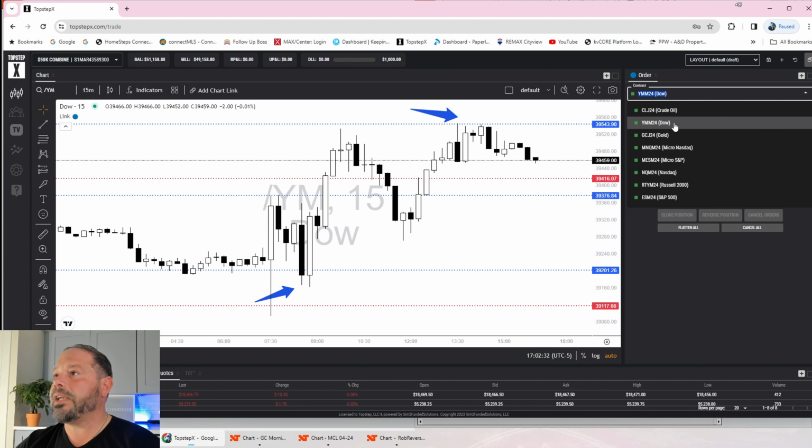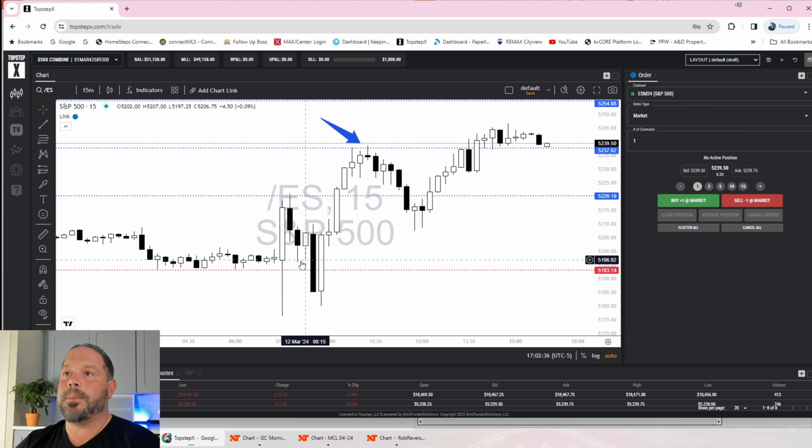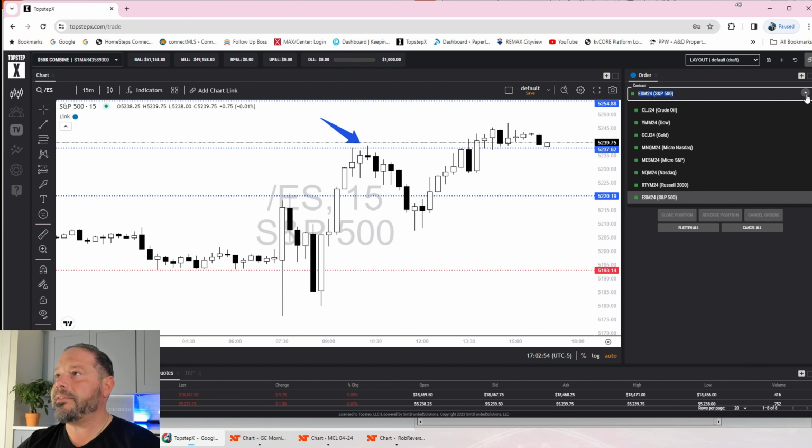So let's take a look at the ES. ES had a nice movement upwards. There's this level right here at 52.37, 52.37 that I gave you guys this morning. Got a nice rejection off of that, and traded through this level at 52.20. So there, that was the ES, and then the NQ.